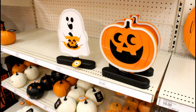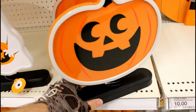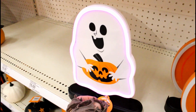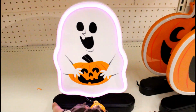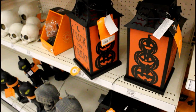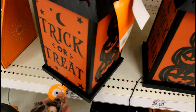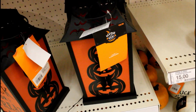You got some more neon light things, but these are like standing ones. We got a pumpkin. And then a ghost, which is, I would assume they're trying to do purple, but it kind of comes out as a pinkish. And a bunch of pumpkins, of course. A pumpkin wreath, I like that. We've got a lantern, which lights up white. That's interesting. I would have assumed it would have a flicker, but it lights up white.